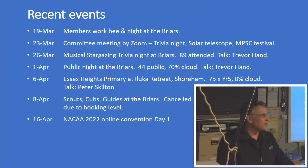So absolutely clear horizon to horizon for the members there with the telescopes. And they had a good evening. In fact, they were pleasantly surprised because they were having their expectations managed that there was not going to be anything to see that evening. And then after they finished listening to me, out they went and bang, they could see the night sky very, very nicely. 8th of April, we cancelled the Skag night because we didn't have any prior bookings.